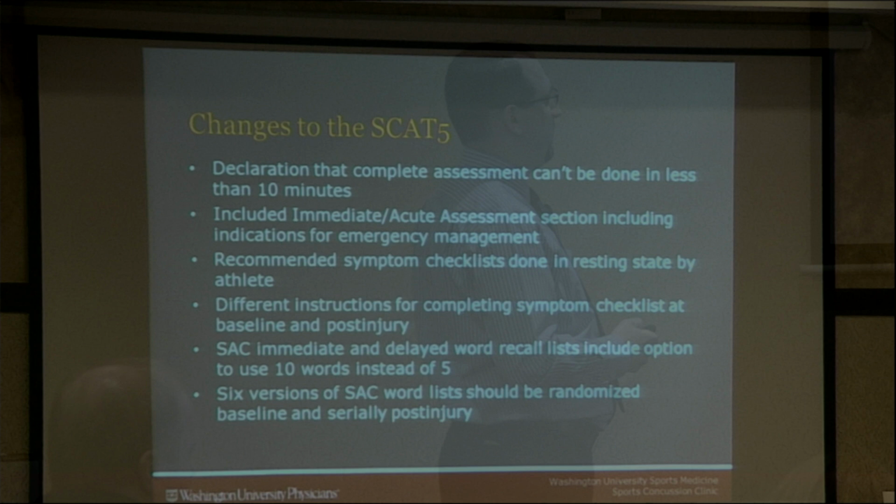For the baseline, you're asking them how they typically do, or how they have done over the last 24 hours, okay? So not just right at the time of filling out the checklist. In the Sideline Assessment of Concussion, the SAC, there's an immediate and delayed word recall risk.